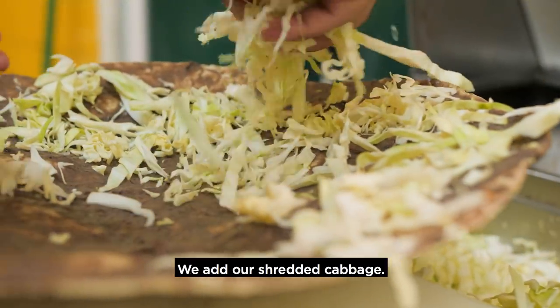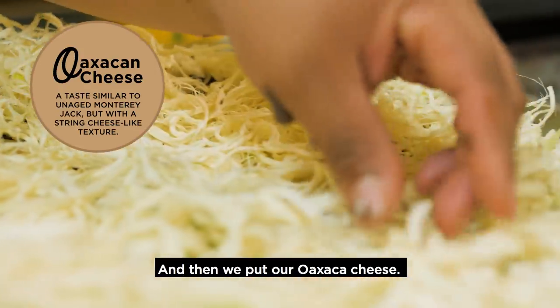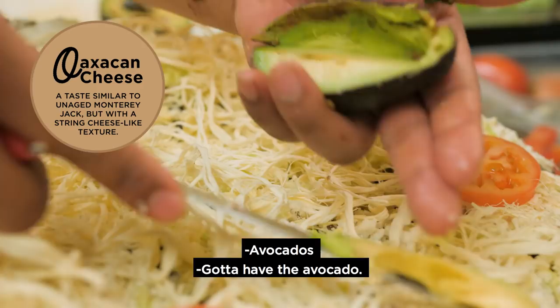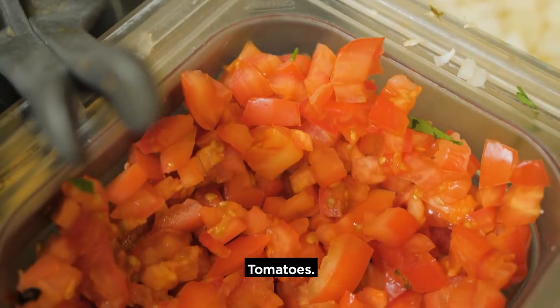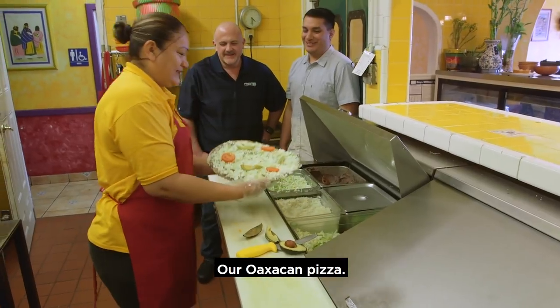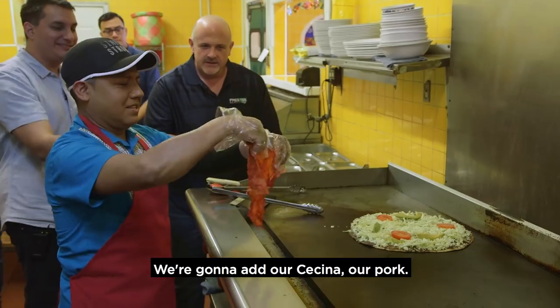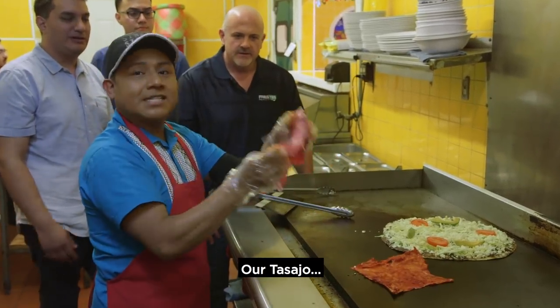We add our shredded cabbage, queso fresco. And then we put our Oaxaca cheese, avocados. Gotta have avocado. Tomatoes. It's like you're making a pizza. Yeah, basically. Our Oaxacan pizza. We're gonna add our cecina, our pork, our tasajo.